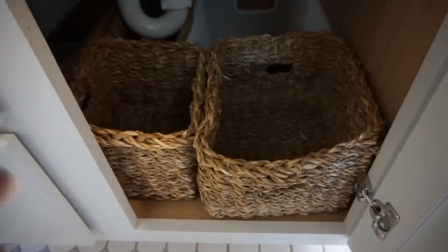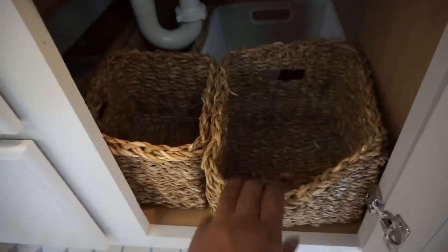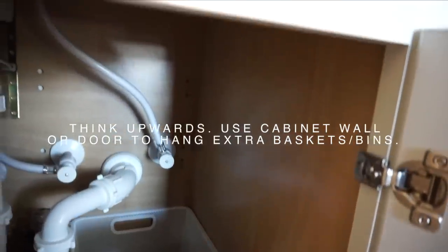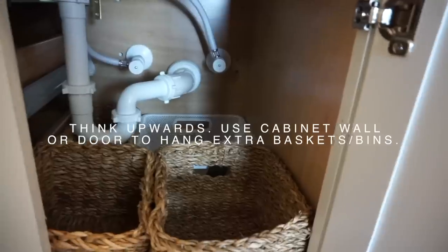Let baskets, bins, and containers be your best friend. It's mostly for the aesthetic, but also baskets are so convenient. I'm gonna go ahead and stuff these baskets with products. Basically, I'm gonna put the things that I don't use as often in the back, and the things that I do use on a daily basis will be in drawers as well as in these front two baskets right here. Okay, let's just see what happens. You never know.